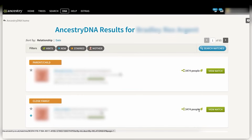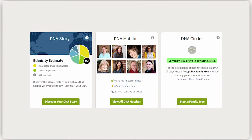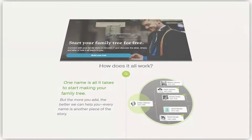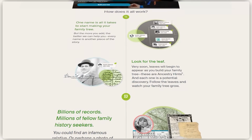Having the ability to filter matches by region and flag them was also really helpful. Now, I'd like to mention that the DNA circles feature didn't really yield the results for me at the time. They were supposed to connect me with relatives that hadn't taken the DNA test based on our shared direct line ancestors. I was really curious to see how this feature worked, but not enough of my relatives had tested to generate any circles. However, I decided to build a family tree using their online tool, and it provided me enough information to access shared ancestors in the DNA matches section.